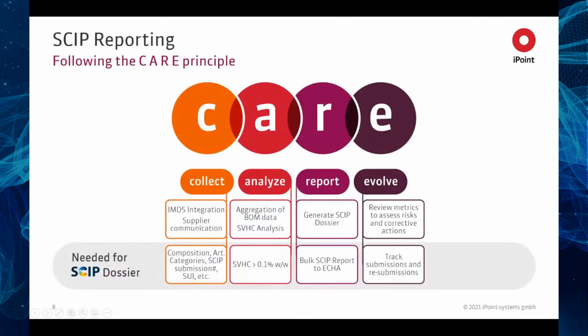What we do, and all of those who know us know our DNA, meaning the CARE principle. We do collect, analyze, report, and then evolve on what has been done. For SCIP, that means, of course, and all of our users know, we integrate into IMDS, pick up all the data that you have, leverage all the data that's there. That, of course, will be expanded with release 13 of IMDS, where we'll transfer more data or get more data potentially.